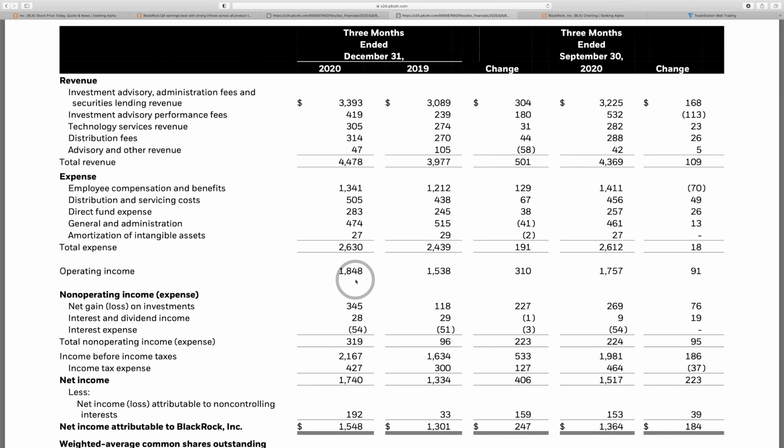So for the last 3 months, we generated 1.85 billion in operating income. That is 310 million more than we did the previous year. We were at 1.54. Now, previous quarter, we were at 1.75. And again, we made 1.8. That's a $91 million change just in the last quarter in the operating income. This company's doing a great job controlling their costs and generating lots and lots of operating income.